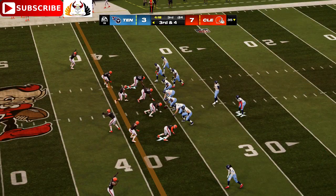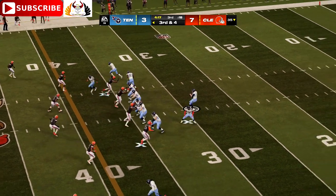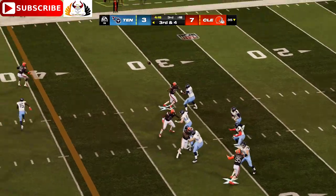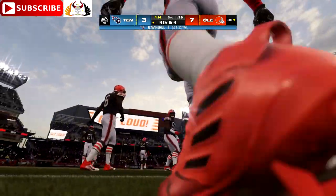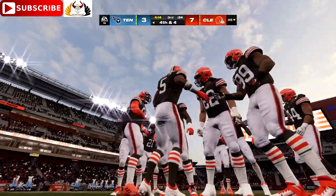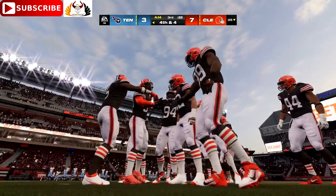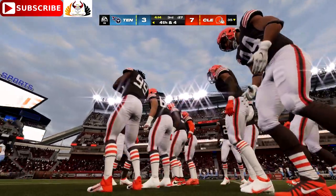Now they face a 3rd down and 4 after that incompletion on 2nd down. Back to throw, Tannehill. And that will be incomplete. Well, this is just a continuation of what we saw in the first half. So much for the fresh start to begin the third quarter. Still off-target throws, no rhythm throwing the football, and obviously no touchdown scored in this game.